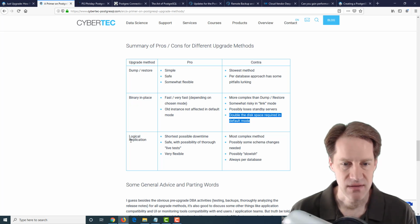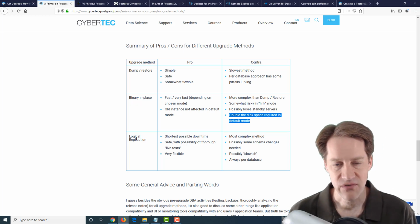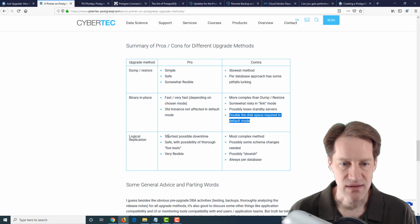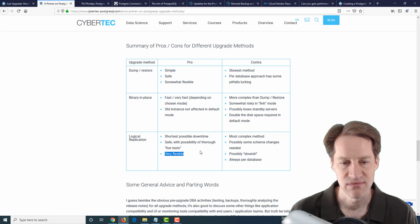And then the last method, using logical replication, so just transferring data from one version of PostgreSQL to a newer version, can have the shortest downtime possible, is safe with the possibility of thorough live tests, and is essentially very flexible because you're just determining how you want to move it over.